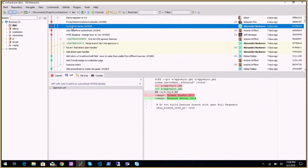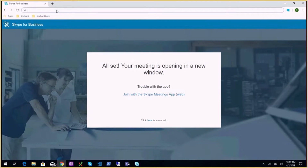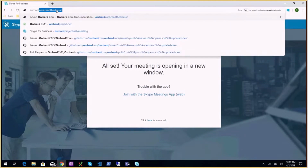So Alex fixing the Docker images CI, and to do that he has to use a new experimental image that is based on Windows Server 2019, because the base images for .NET Core now only work on Windows Server 2019, and because we are building Docker images also for Orchard based on these, we need the same thing here. It's brand new, and if I go on CI just to check, there is only one caveat right now.